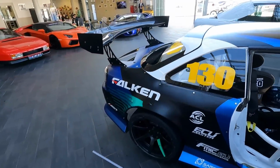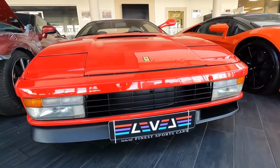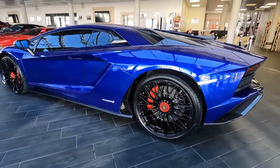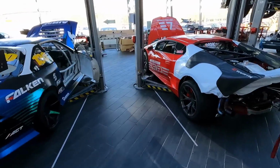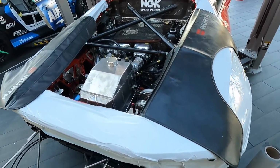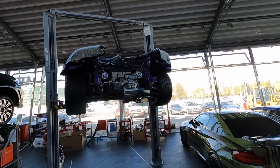It's really cool to have our drift car here amongst some amazing cars like Testarossa, Lamborghinis, Mercedes project. This place is just something special. Our drift car right next to a crazy Lambo twin turbo. The guys here do a lot of custom work, a lot of expensive builds, but it's really cool to see. A couple of GTRs, another Lambo GTR, twin turbo R8, another twin turbo Lambo. This is pretty impressive, to say the least.